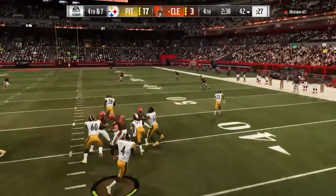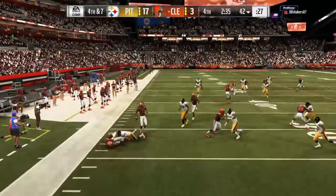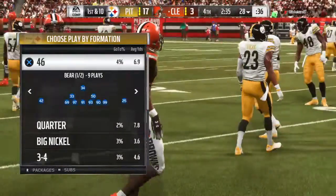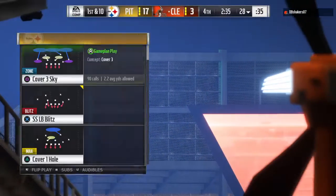And now a low liner. I think he mishit it. Officially just 27 yards there on the punt. And the Browns will take over 1st and 10. The Browns offense trotting back onto the field.